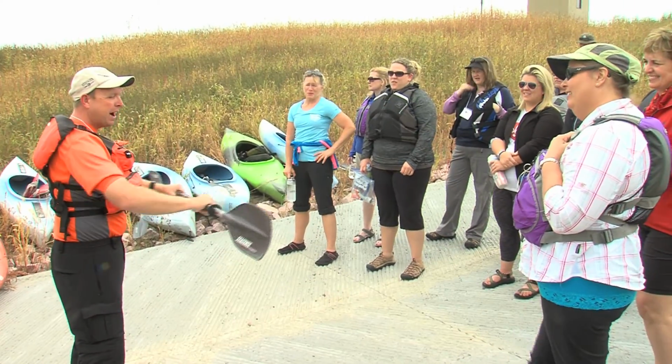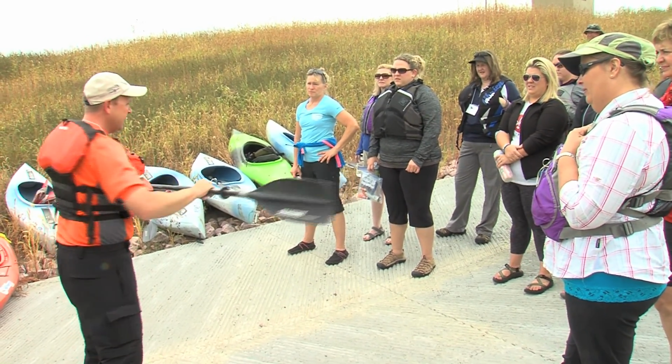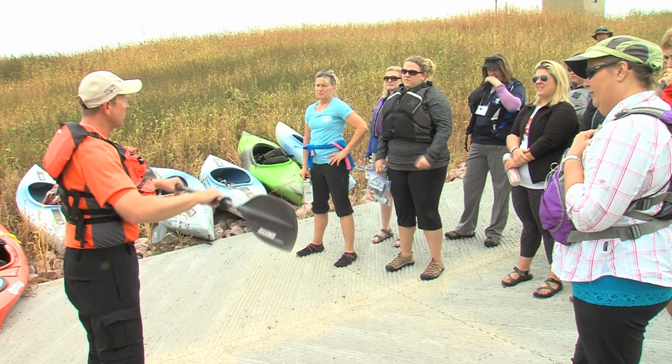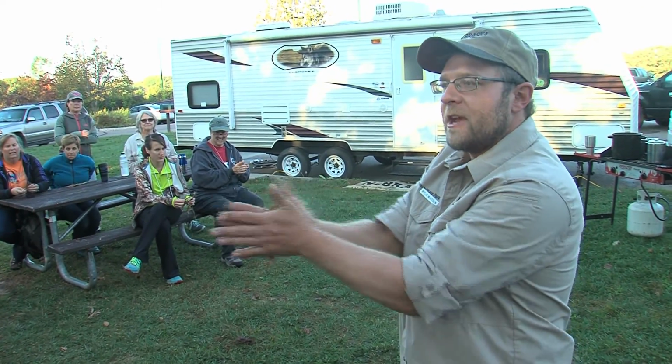Woo! I got it! The paddler's box, you want to keep your hands out here a little far and try and move everything as a box, because once you start going outside of your paddler's box, that's when you start losing stability.